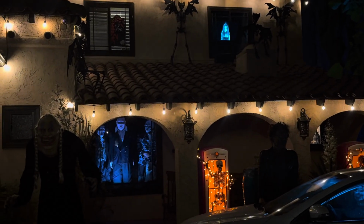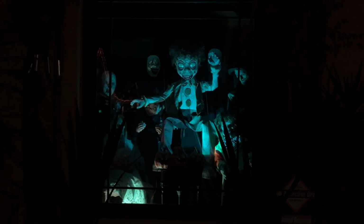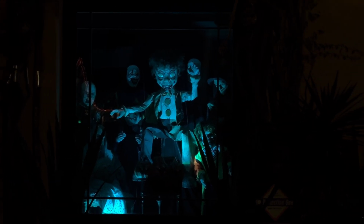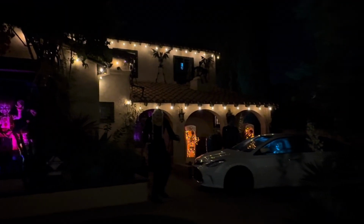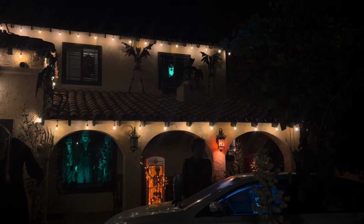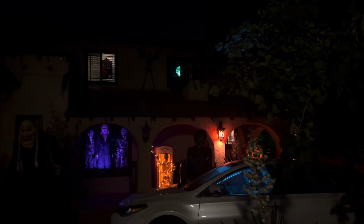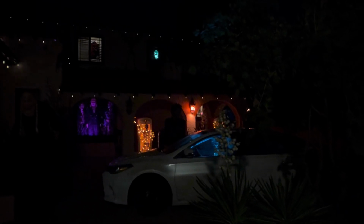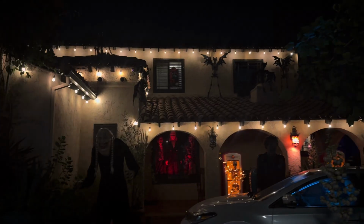Love this one. There we go. Stop number 138 for our Halloween Haunt Journeys 2024. Love the coordination with the lights and the monster.